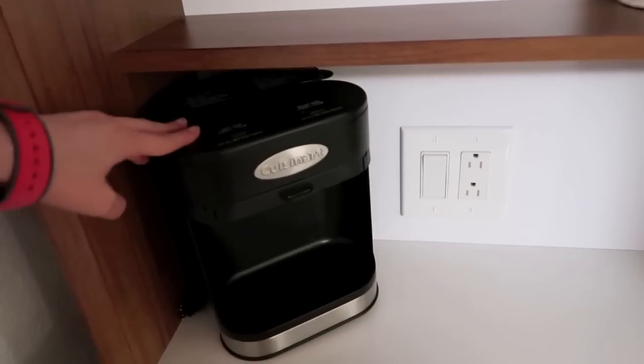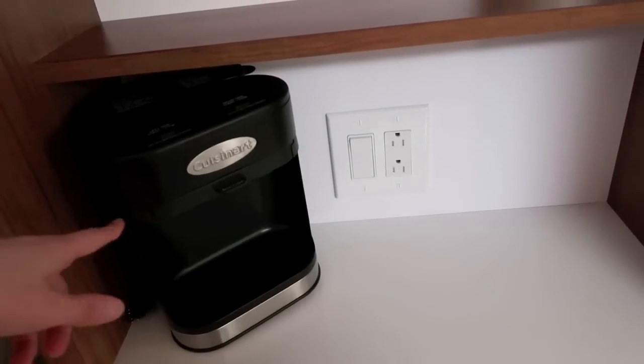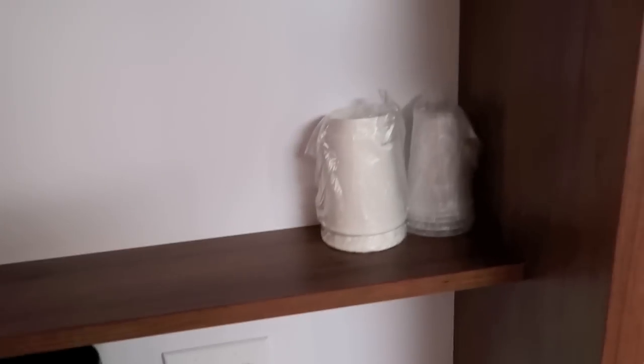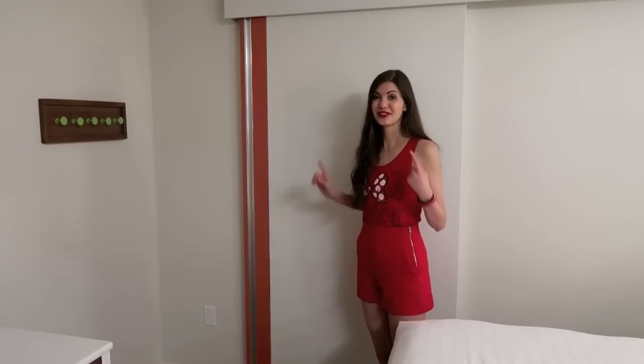Coffee maker. This is pretty much what they have in most of the rooms. This was in Port Orleans when I stayed there a few months ago. Cups, ice.